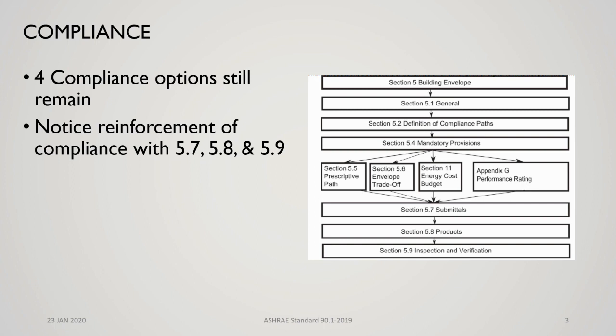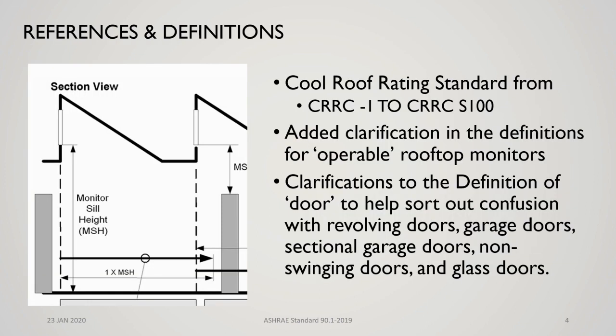The important thing to note, which we're going to talk about later, is that there were some changes with 5.7, 5.8, and 5.9 in terms of compliance that relate to commissioning. And I believe in another part of the seminar, there's a discussion about commissioning and how that relates to the overall standard. Okay, so in terms of the updates, we did some definition changes. We talked about there was a change to the Cool Roof Rating Council standard.